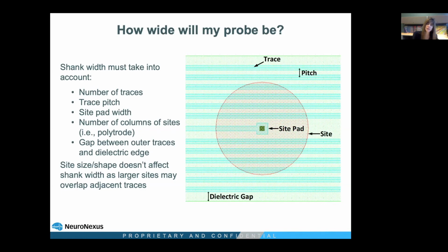So the lithography technique used to make your probe is really going to dictate how wide your probe is going to be. At NeuroNexus, we have a site formation process that allows us to put sites up on top of the top dielectric, and it actually goes over adjacent traces that are insulated with that top dielectric. So site size does not impact electrode width, which is a great feature of our electrodes. So when you ask how wide your probe is going to be, we're going to have to answer with, well, let's look at what lithography process we're going to use.